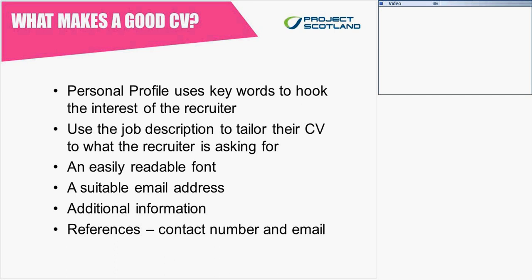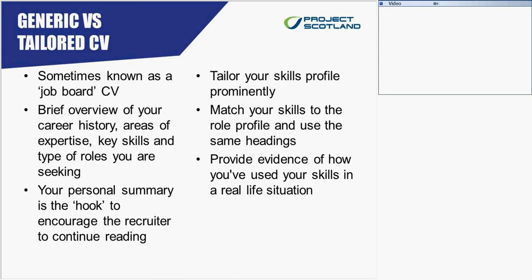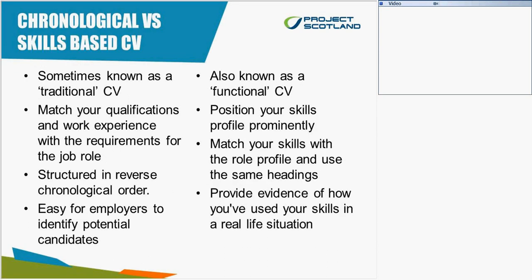So, looking at the chronological versus skills-based CV. Are you having a little bit of issues with the slides, or should we get going? That's good.